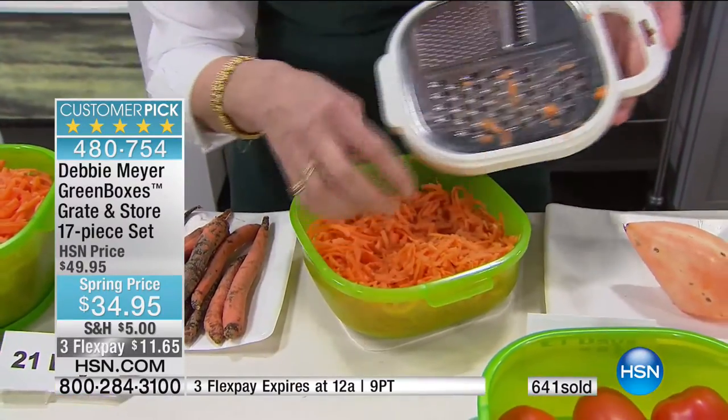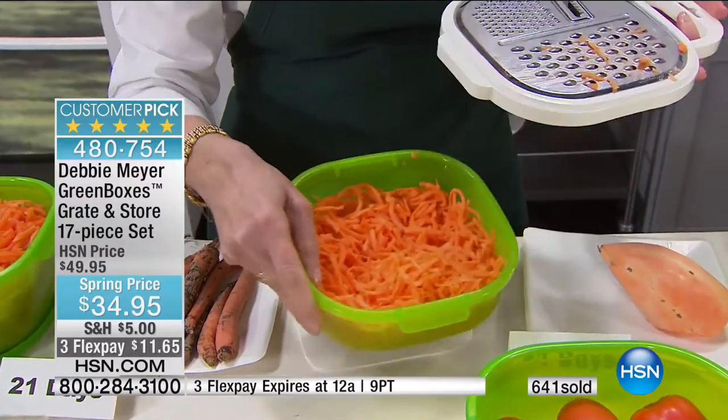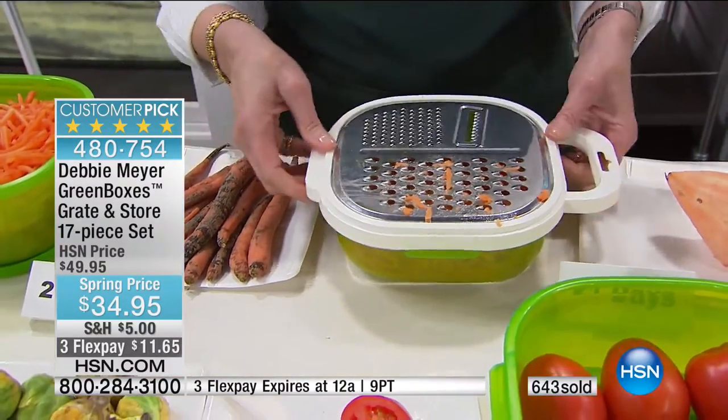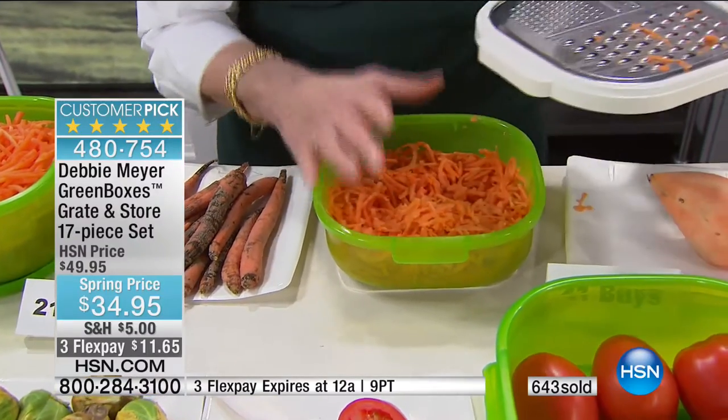In a couple of moments, I can shred enough here to either make a side dish, a main dish. I can make tots. We have things on the table too that I'm going to show you that I've made from grated fruits and vegetables.